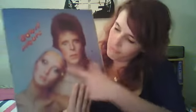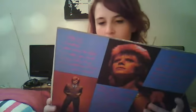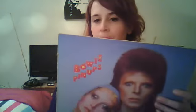Pin Ups. I'm sure every Bowie fan knows who this lady is. It's obviously Twiggy. I'm actually not the biggest fan of Pin Ups, but I think that's just because I've not given it as much of a listen as I have to a lot of the other albums. But it's still really nice. The main tracks of it that everyone knows, you know, Here Comes the Night, and Sorrow, but yeah, it's still great, but it's just not one of my most listened to.